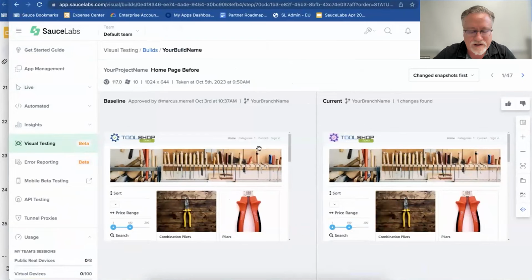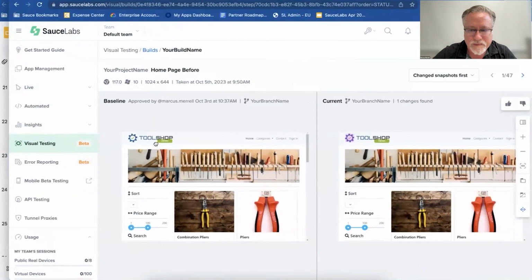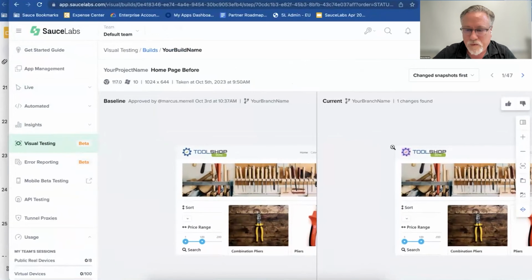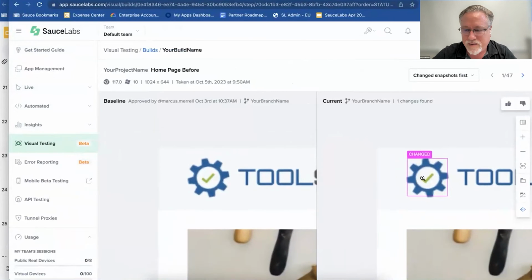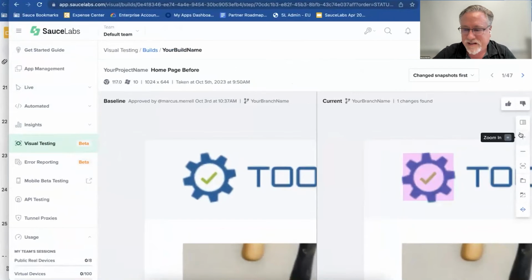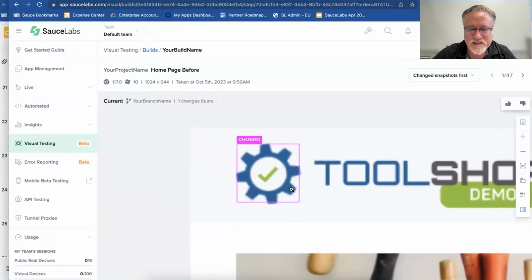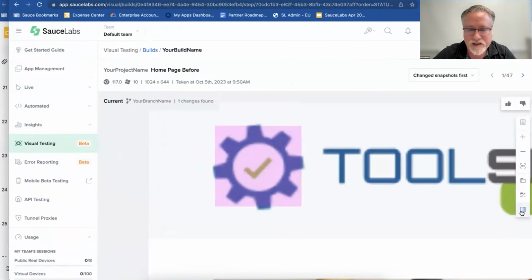Now we have a little bit of an issue here, which you can pan and zoom all around. And if you're having trouble seeing the pink box, it's right there. We can zoom in on it right here in the same user interface that you use for your testing. Or you can even see, I don't actually understand, I want to know what happens if I switch back and forth between these two elements.